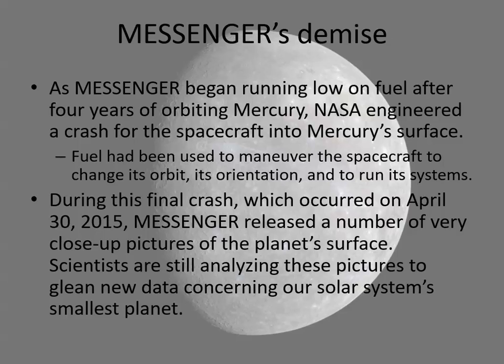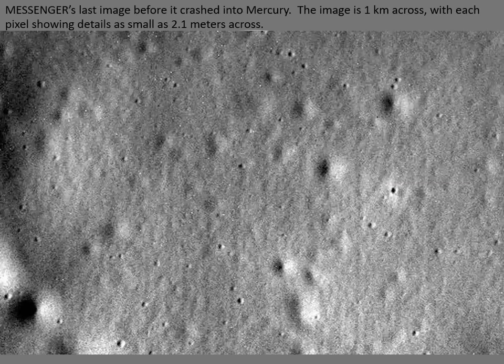Okay, so anyway, a lot of our current knowledge of Mercury has come from the Messenger spacecraft. Messenger actually crashed into Mercury, intentionally, I might add, on April 30th of 2015. But as it did so, as it was getting closer and closer to the surface, it took some very close-up pictures. Now, this is the closest picture that we have. The image itself is 1 kilometer across, and each pixel shows details as small as about 2.1 meters across. So we're talking about small impact craters here, impact craters that are meters wide.